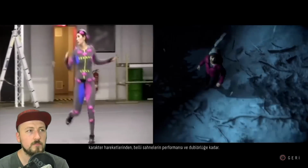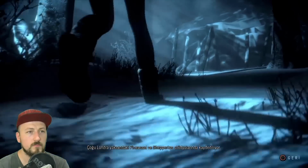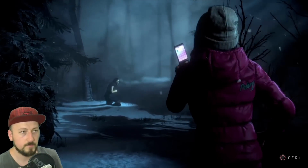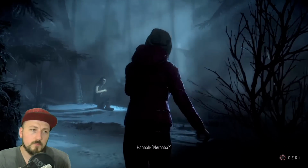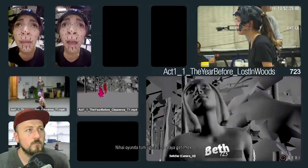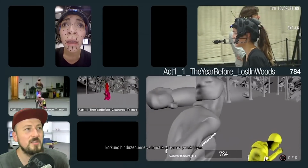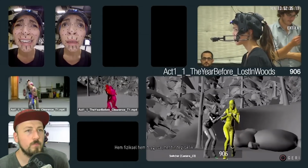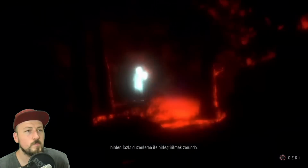Scene specific performances and stunt work, most of which was recorded at studios in Pinewood and Shepperton near London. Hannah. Combining all the elements seamlessly in the final game becomes a formidable editing and logistical task. Every variation, both physical and emotional, must be combined in these multi-edits.